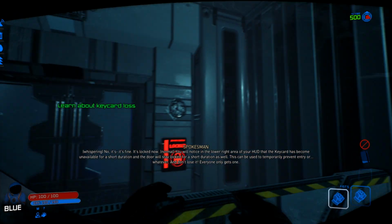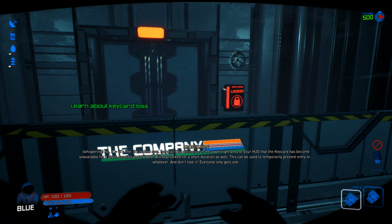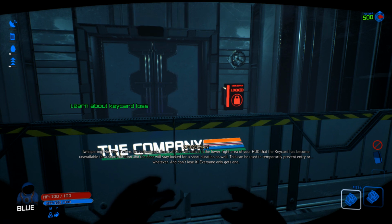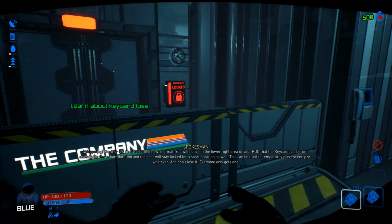You will notice that in the lower right area of your HUD the keycard has become unavailable for a short duration, and the door will stay locked for a short duration as well. This can be used to temporarily prevent entry or whatever. And don't lose it. Everyone only gets one.